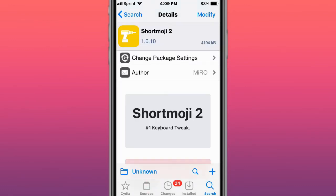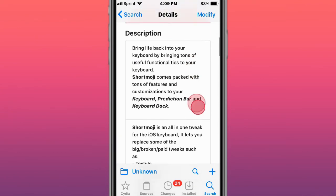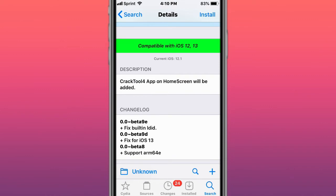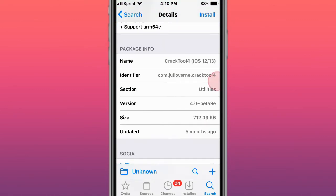This is called Shortmoji 2, supports iOS 13.0 and up, brings back life into your keyboard by bringing tons of useful functionalities to your keyboard. This is called Crack Tool 4, iOS 12 to 13, crack tweets in one click. So Crack Tool 4 app and home screen will be added. So it allows you to crack certain tweets with this.